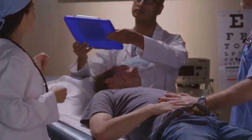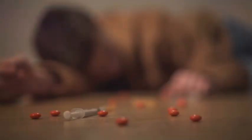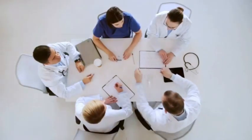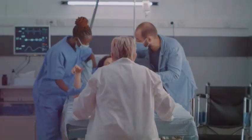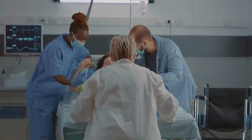A patient arrived at the emergency room brought in by ambulance. The patient was disoriented and agitated. They showed signs of a stimulant toxidrome. This means their body was reacting poorly to a stimulant drug. The medical team immediately began an assessment to understand the situation.